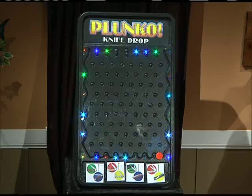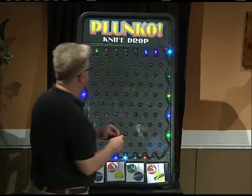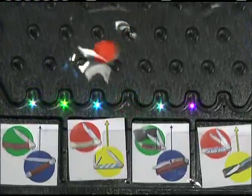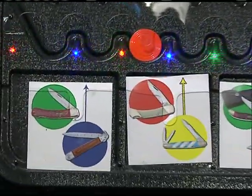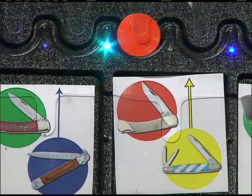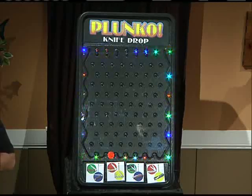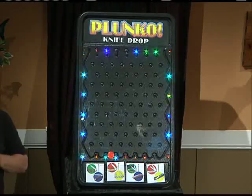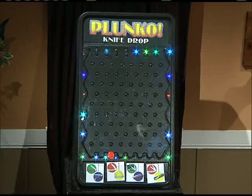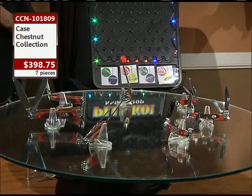Oh, Jeffrey Barton out there in Indiana just won. We're gonna drop that Plunko, see what Buzz does again. That's different. Got that lock back right there. Yes, we got a 5-inch natural bone LB5 lock blade. Jeffrey, that's a great knife, and we want to remind everybody, number one, we appreciate you calling in and purchasing, and number two, you're automatically entered when you make such a purchase for Bob and I to give you free knives.